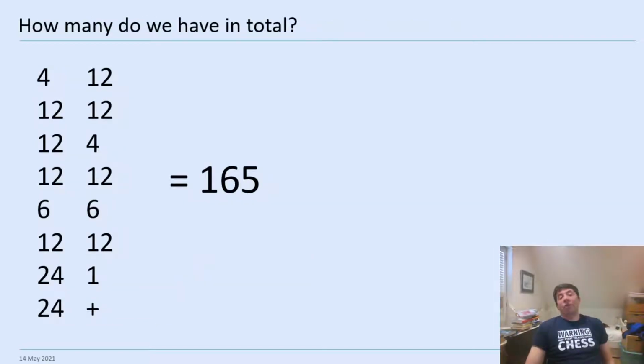So what I then did was add up all the permutations of all the different sets, and we got to 165. Actually, I didn't get to 165. I actually bungled it. And because this is a slightly complicated method, it's easier to bungle.